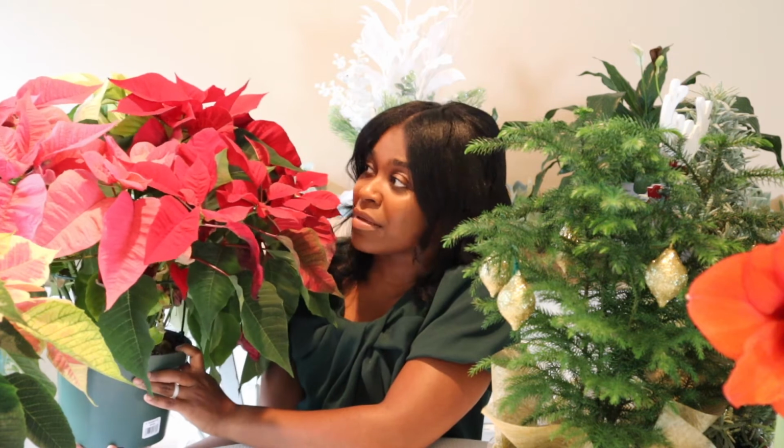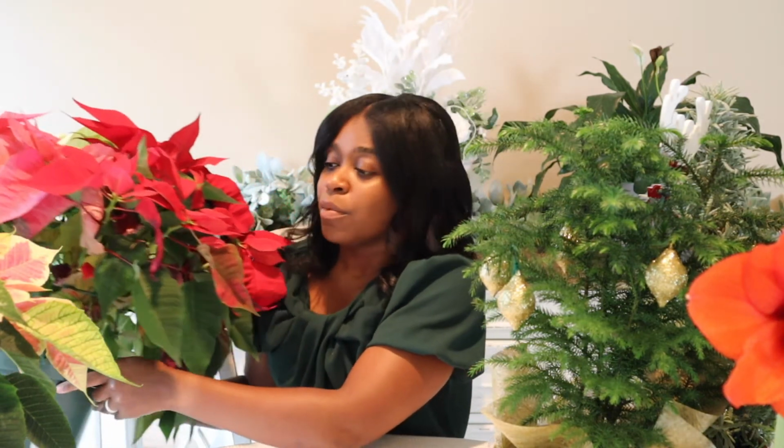Poinsettias are tropical plants, so they get thirsty, and they like humidity. So you'll want to keep an eye on these when you get them. Just make sure that they're watered regularly. They like to keep their soil moist. So this is definitely the poinsettia.